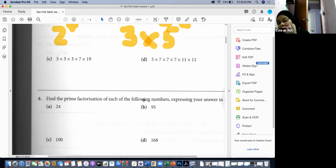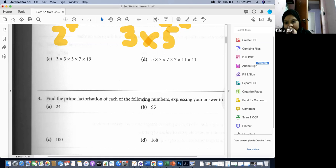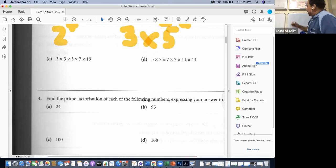19. Is 19 a prime number or not? Yes. So you cannot divide anymore. So 5 times 19. This one you get 5 and then 19. This cannot be split up because this is a prime number. So your answer is 5 times 19. This is index notation.